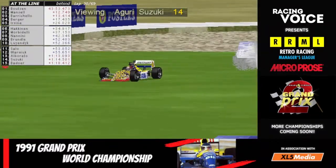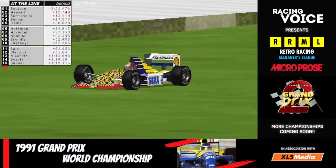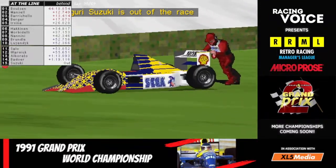Aguri Suzuki, though, he's got suspension problems. You can see the right front is askew compared to everything else. Suzuki is out of the race. So Aguri Suzuki storms from the car, not happy at all, and he's out of it.